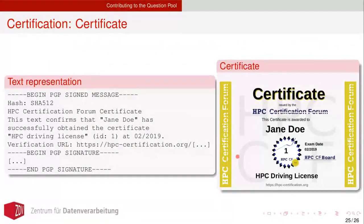There's a PDF which is sent around. Let's say here the driving license could be anything where the skill is actually labeled, and there is a signed email as well, such that a user has actual proof of having successfully taken this exam.